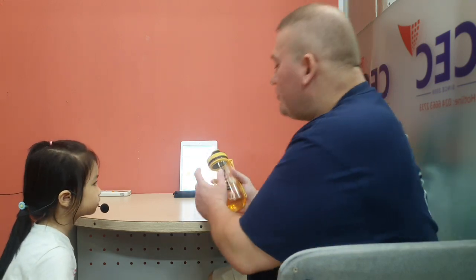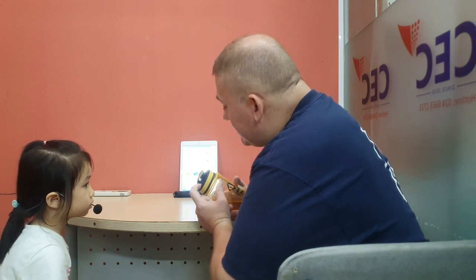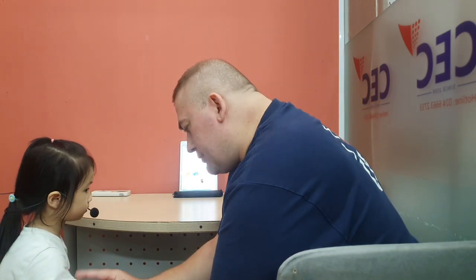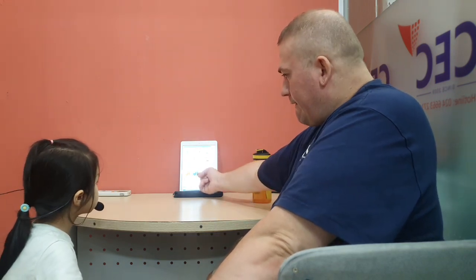I like to do this one. What color is this? Yellow. And what color is this? It's black. And what color is your shirt? White. And what color is my shirt? It's blue.